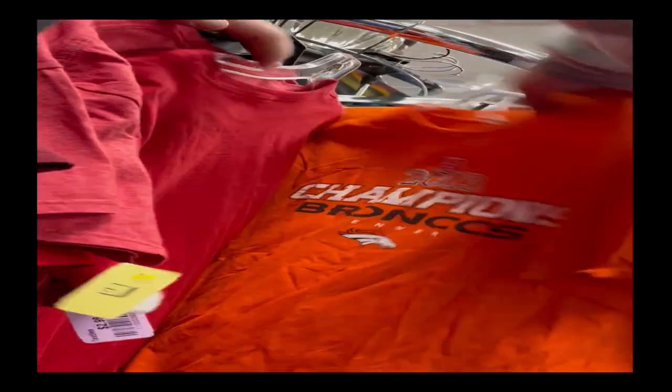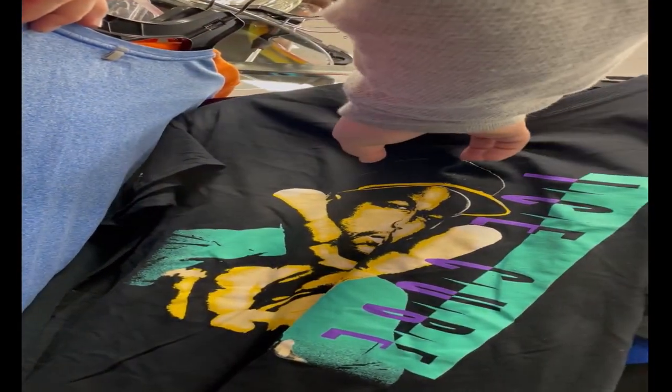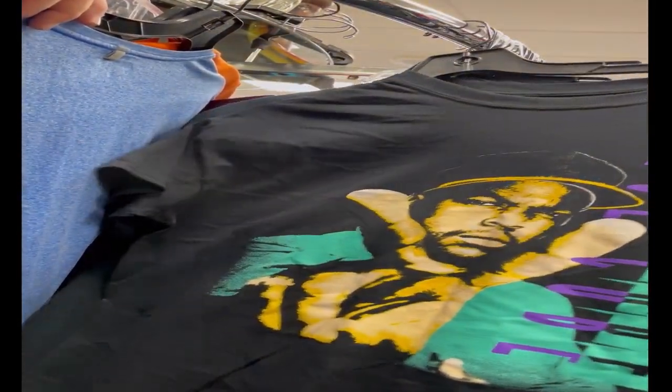Right there, I came across this Ice Cube shirt. I probably should have grabbed it. Can't remember what tag it was, or if it was a brand or like a more modern one, but I should have grabbed it.